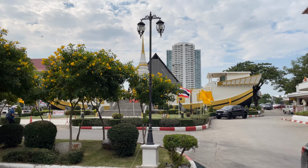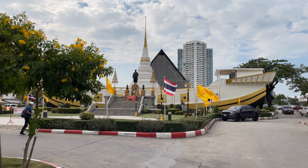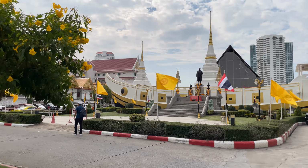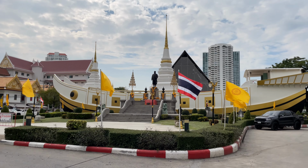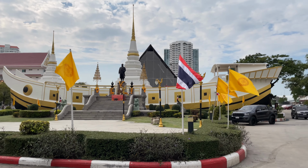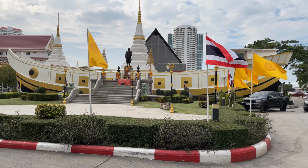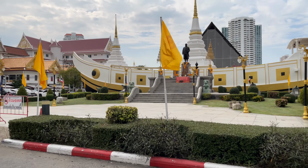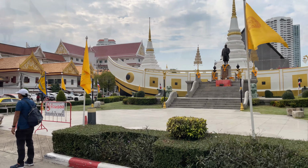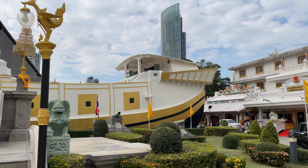It has like some corners that are like 20 indented corners on this Chedi and 16 on the smaller Chedi. And then that is a statue, I believe, of Rama III. Rama III did a lot of trading with the Chinese, and this was designed like a Chinese merchant ship, the Chinese junk. Yeah, this is definitely different than what you'll see.